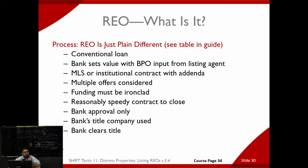Now, a HUD home gets put on the market at its appraised value. There's no room for negotiation when it comes to HUD homes. So your client says, well, let's offer $20,000 under what they have listed. It's not going to happen. That's why HUD homes, the banks are smart. They'll take the time to put a value on this property by either having a BPO performed, a broker's price opinion, or an appraisal done.